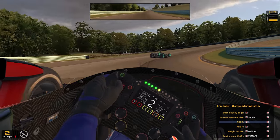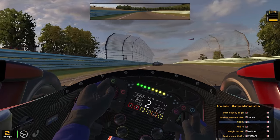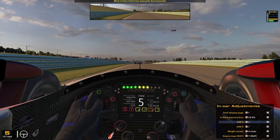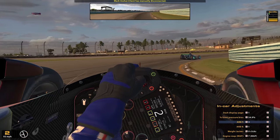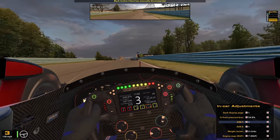Got sweat in my eye. See, I never get that. I don't know what it is. I must have really long eyelashes or something, because I never get that issue. All the drivers that I know complain about it, like, relentlessly with the helmet. I'm not wearing a helmet. Yeah, in real life.